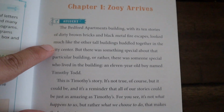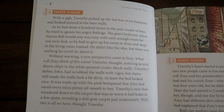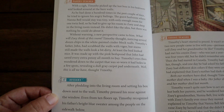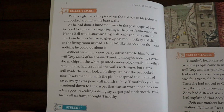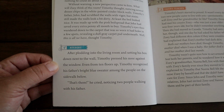The student reads this first section, and then the parent will read, and you can see there are a lot more words in that than over here, which is great. It makes the story very interesting because you can read the more complicated words and read more of it, and the child can have more of the practice words in there.